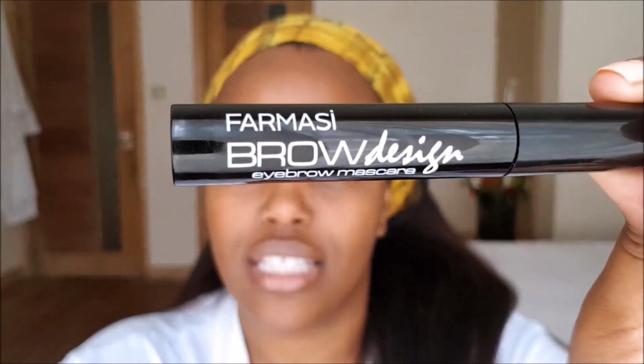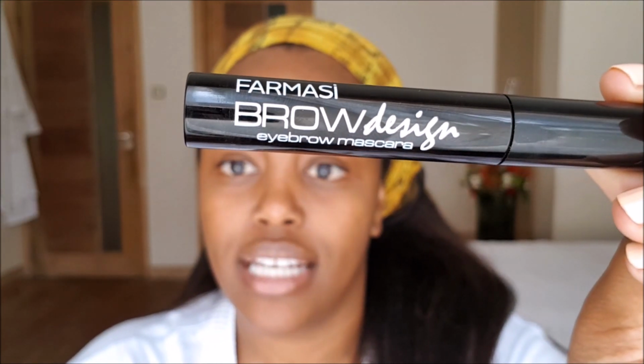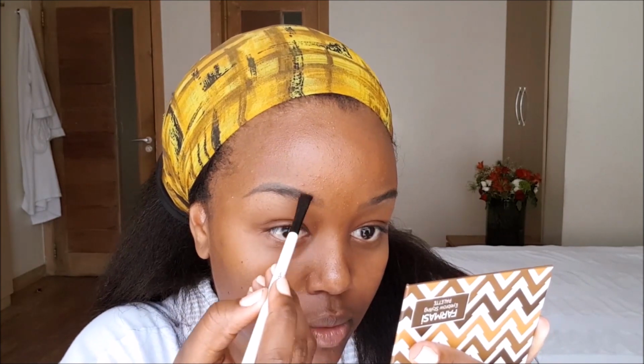And then this is the one that is really exciting me. This is the Farmasi Brow Design I Wonder Mascara. What I'm going to do is take the darkest color of the eyebrow palette and a thin angled brush to shape and outline my eyebrow. I might just fill my brows with this, but I really want to try the mascara, so I'll still end up doing the mascara, but in the future I might just fill in my brows with this.